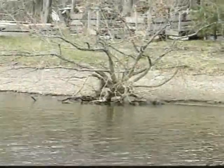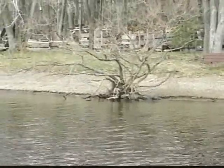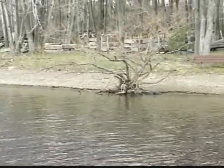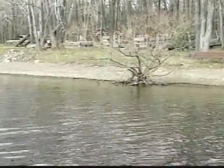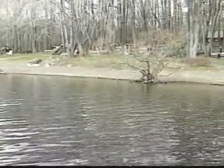I mean, the first couple weeks we didn't catch any bucks at all. Now the bucks are starting to come in, yeah. And the big ones are back off, suspended. Pound for pound though, they fight like smallmouth.